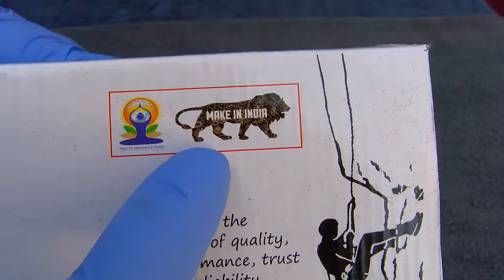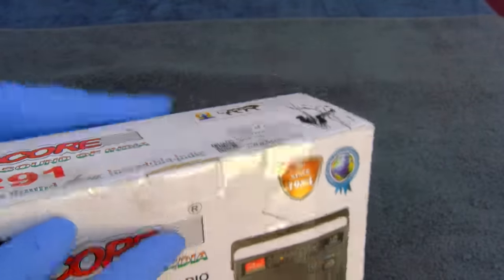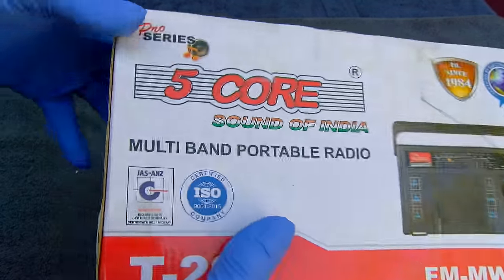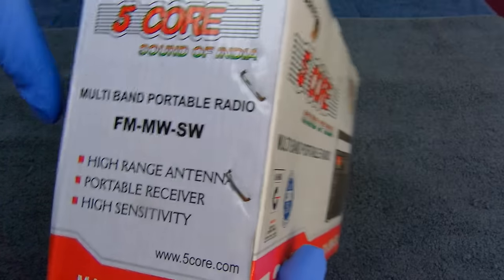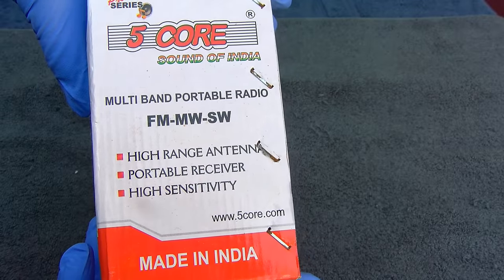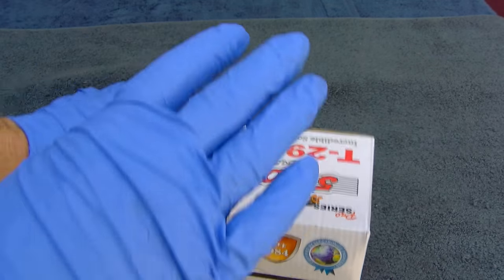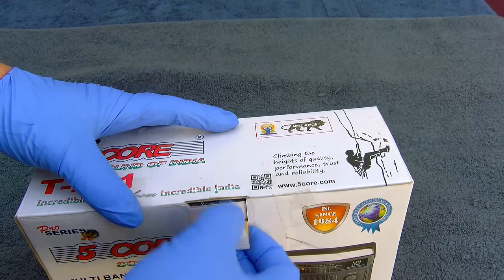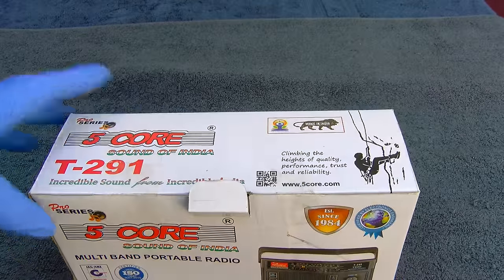Make in India. I don't know if that's like a nationalist thing where they're saying India should make more stuff, but anyway, it's ISO certified and high range antenna, portable receiver, high sensitivity multi-band radio. Like I said, currently available, $25. Took it a couple days to get here. Let's see what we can do to open this.